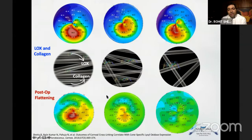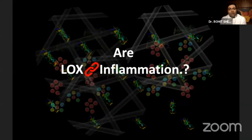So more is better. Too much is also not good. Too little also is not good. Too much, you end up in excessive flattening. That's why you have flattening over years. That is one of the things we need to be aware of. When you do cross-linking on normal collagen, it is completely different. Even though some people operate on a forme fruste and other things, it is very challenging if you operate on a normal one.